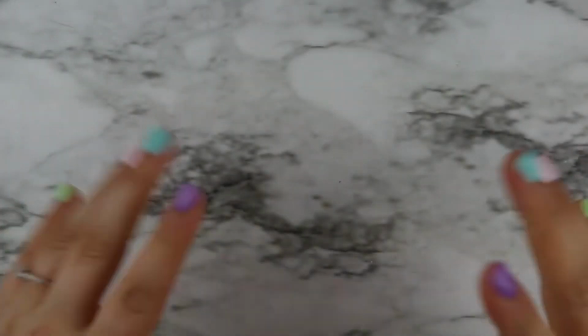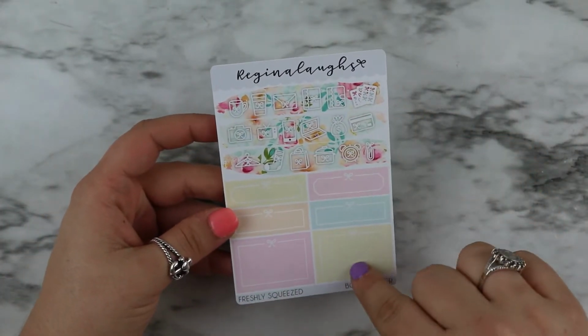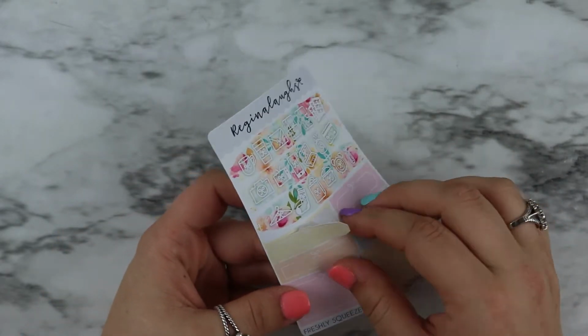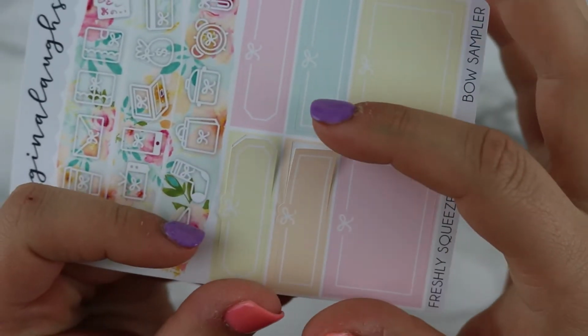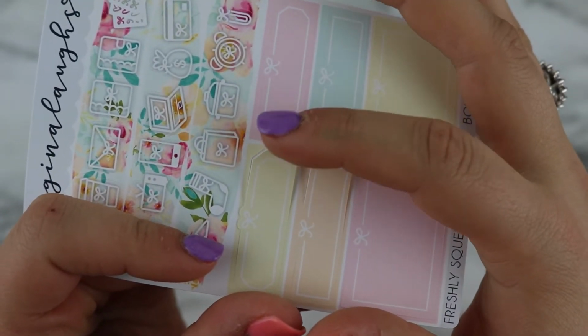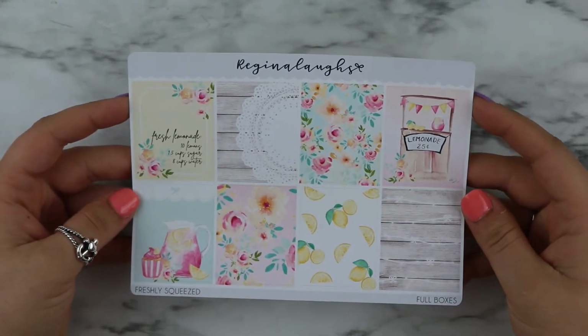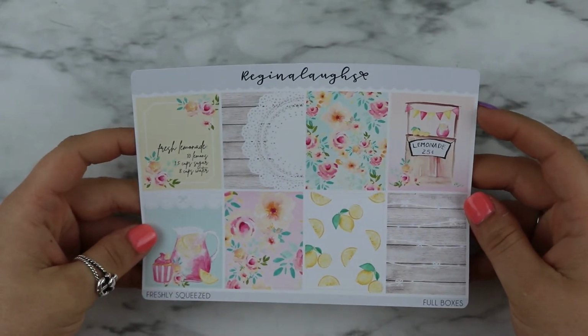So, yay! And then this is the icon sheet with some quarter boxes and some half boxes, which she has some of those really cool quarter boxes and then some regular quarter boxes. So you can see the difference. One is a square and one is that cool little shape on the side. And then this is the full boxes. This is called Freshly Squeezed. So these are the full boxes that you get. I just loved it. I thought it was so cute. I love her paper too.